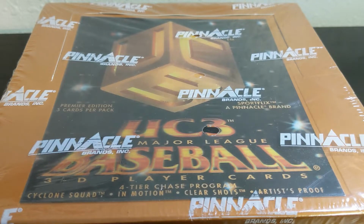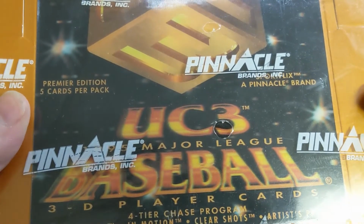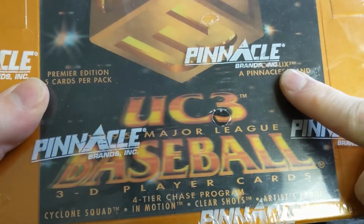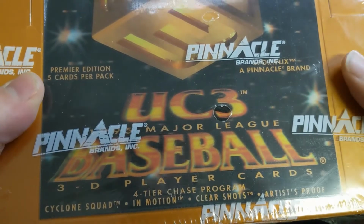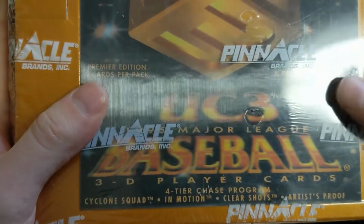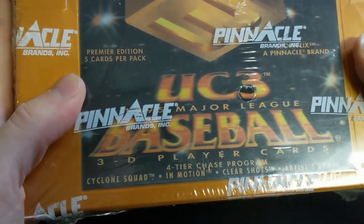Today I have an old school throwback box of 1995 UC3 Baseball from Pinnacle. And actually it's a Sportflix brand, and I'm pretty excited about this. This is kind of a throwback to a different era when we're looking for inserts and just kind of cool cards. And I'm pretty excited to get going on this.